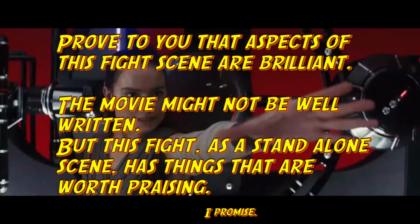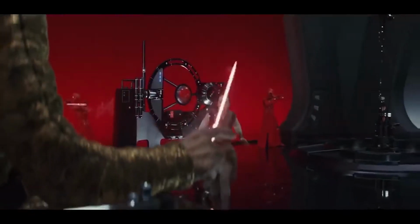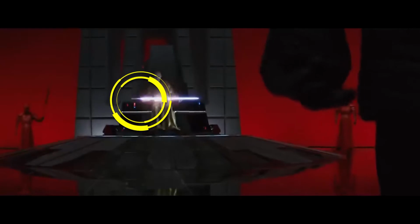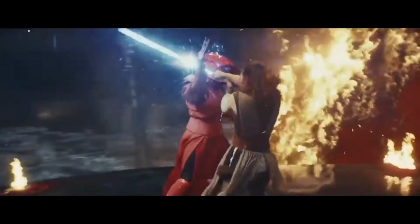One of the reasons I think this is the best written fight scene in Star Wars history is because it starts with Rey embracing a symbol of the dark side and trying to strike down Snoke in anger. After hinting at a possible turn to the dark side for Rey, Kylo uses the symbol of the light side of the Force to kill Snoke, hinting that he might turn to the light side.